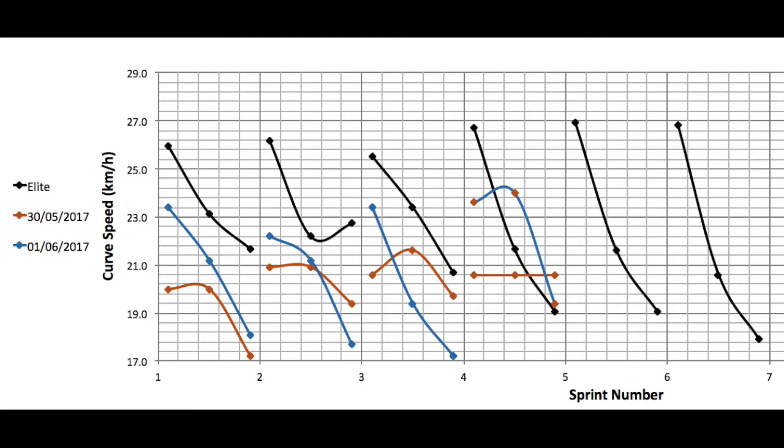The orange line represents Anthony's first session. Now, I'm not going to talk about the first session too much, as it doesn't give a real indication of his physical makeup, because the Curve is a hard machine to get used to to start off with. So I don't expect people to go on the Curve for the first time, have perfect running technique, and be able to produce those high intensities.